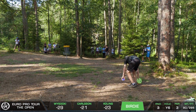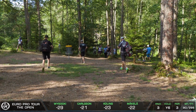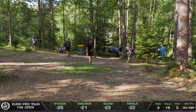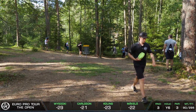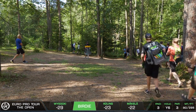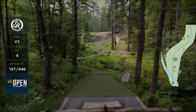Väinö with the hand on the hip just delivers a perfect strike there as well. And Linus will be tapping in for his star frame birdie. That's a good star frame. Usually you see someone hit like Väinö did, and maybe a little bit earlier.